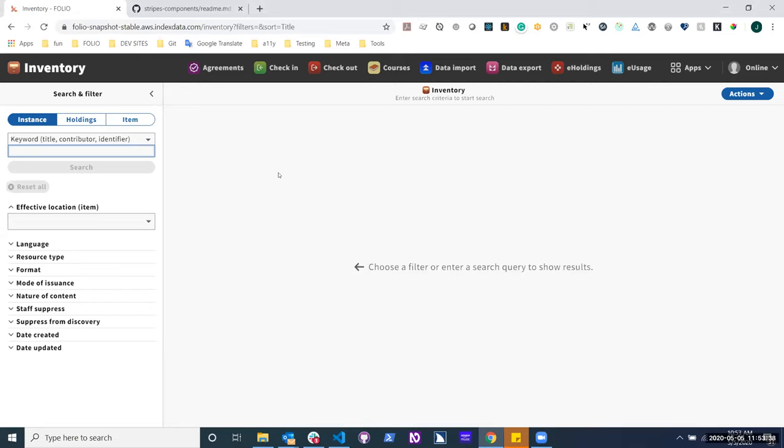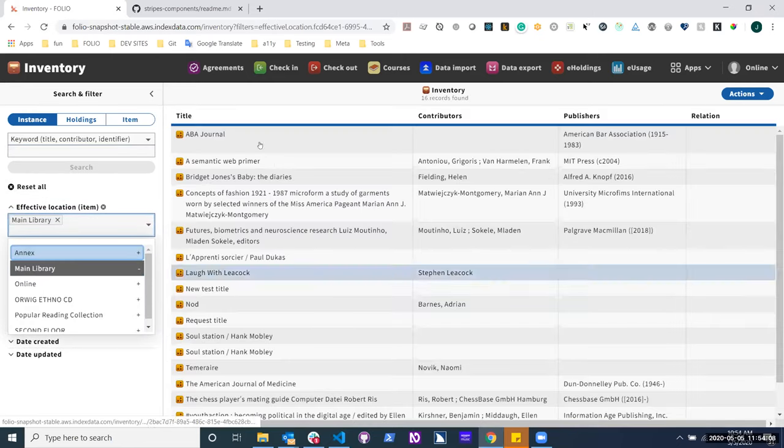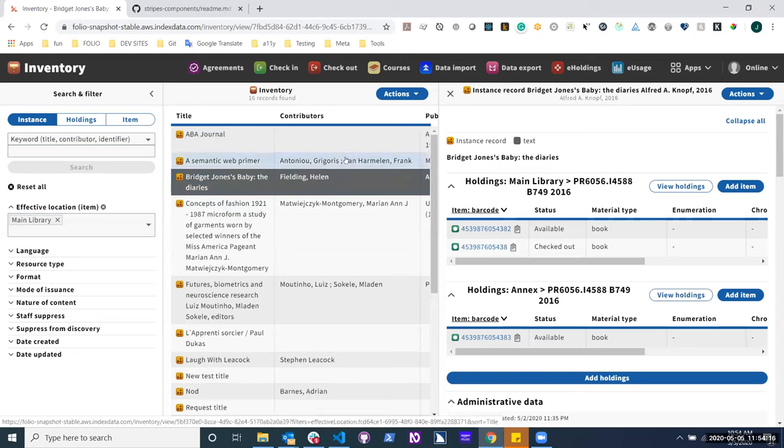All right, so today I have a feature to show you that we're very excited about. Stripes Force is the resizable panes feature. Something that has come of necessity with our data dense displays is the need to sometimes adjust your layout and your panes within FOLIO. So I'm here in inventory and I'm just going to grab a search result of some main library records. I'll open up a couple of different panes to show you.